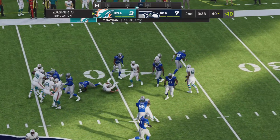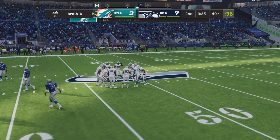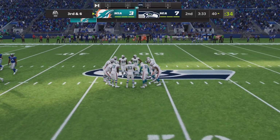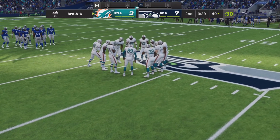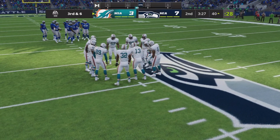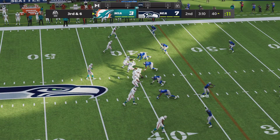Just like that incomplete pass, I'm going to try to tighten things up here for this next play. And he takes it down to the 40 with a pickup of 4. That second down play call was not to pick up the first down. It was to accomplish what they did to get them into a manageable third down because they had incompletion on first down, so they were behind the sticks, so to speak. They needed to make up some ground, and they did.